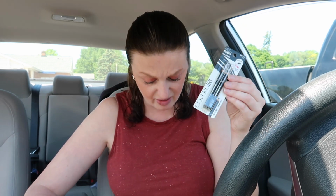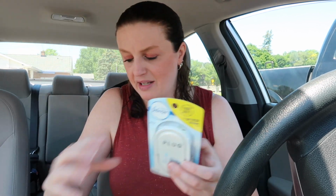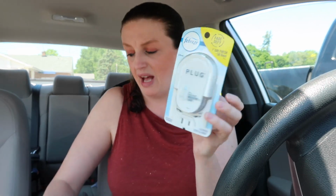The next deal I got was these CoverGirl eyebrow pencils. These were $4.50. There's currently a $3 off digital coupon for these. You would just get this for $1.50. So I got that. And then the last item I got with the spend $25 deal was this Glade Plug-In. Now, this was $3.35. I had a freebie like 2 weeks ago that I used, but I ended up scanning this in the app and there is a $3 off one that pops up on the app for a Febreze plug-in. So I got $3 off. So I just got this for 35 cents. If you guys want to do that, go for it.